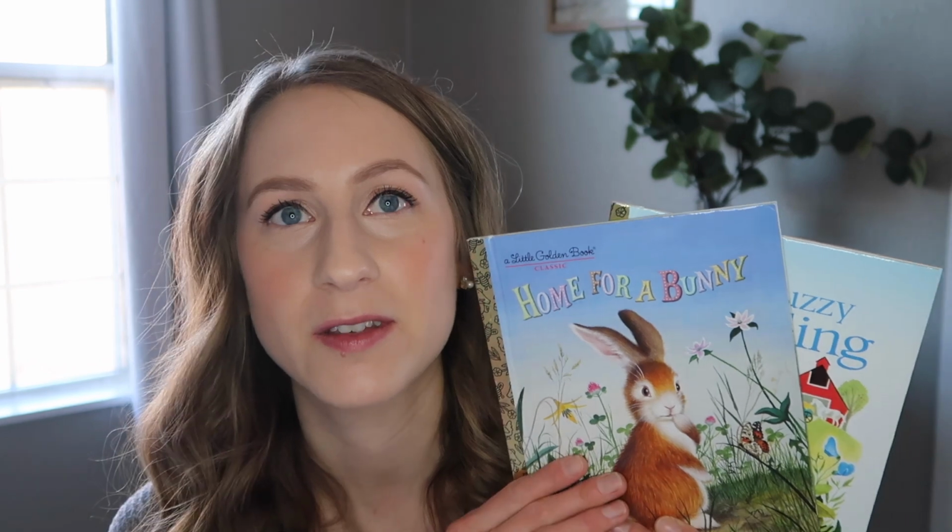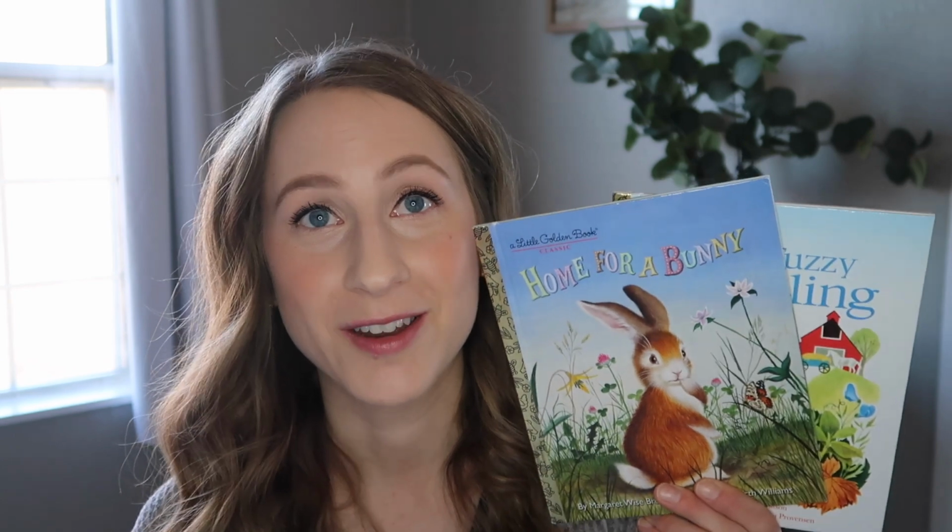I have a couple little golden book recommendations in this spring picture book collection. We have Home for a Bunny and The Fuzzy Duckling. These are ones I put in a past Easter basket for Sophie and Soren, my oldest 2. I love how in this first book, Home for a Bunny, the bunny is looking for what is his home supposed to be, where does he live, and he visits other creatures. And then The Fuzzy Duckling is just a little duckling on an adventure. Sometimes these little golden books are just a simple plot line, but kids tend to really enjoy them. They're pretty predictable, but they're fun for this time of year, especially with these cute spring-related creatures.